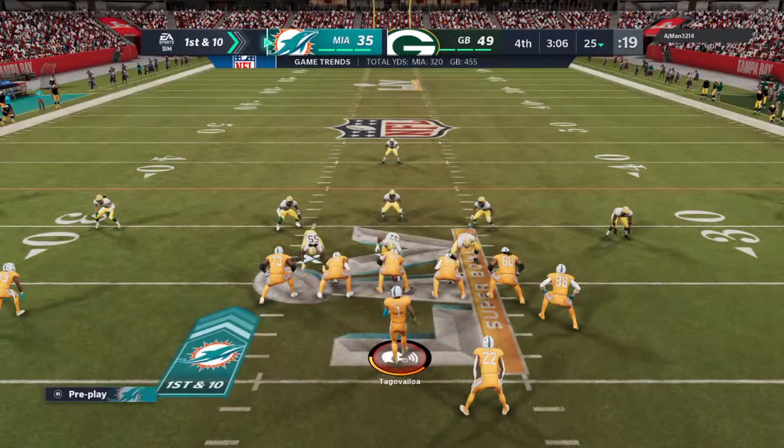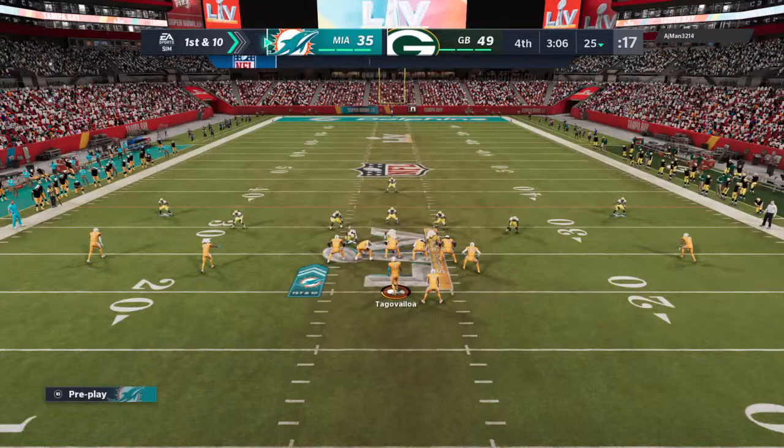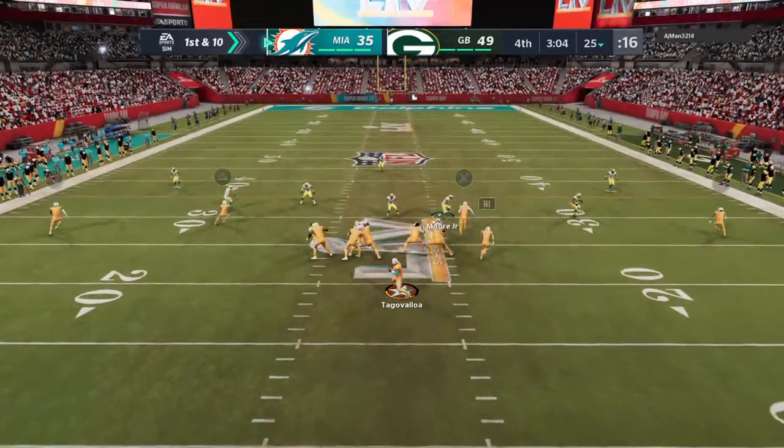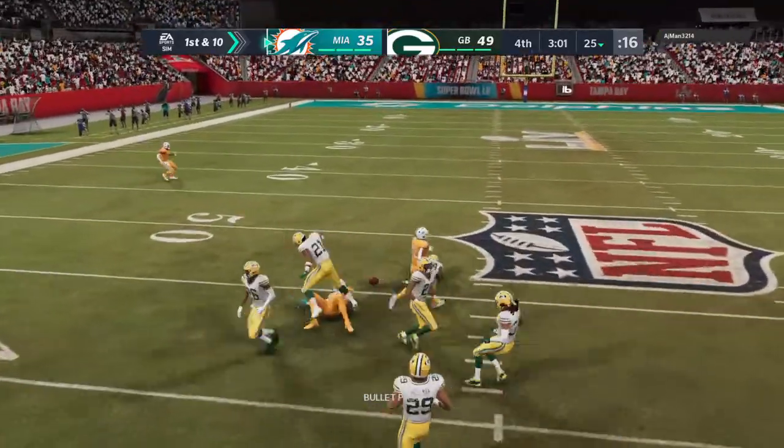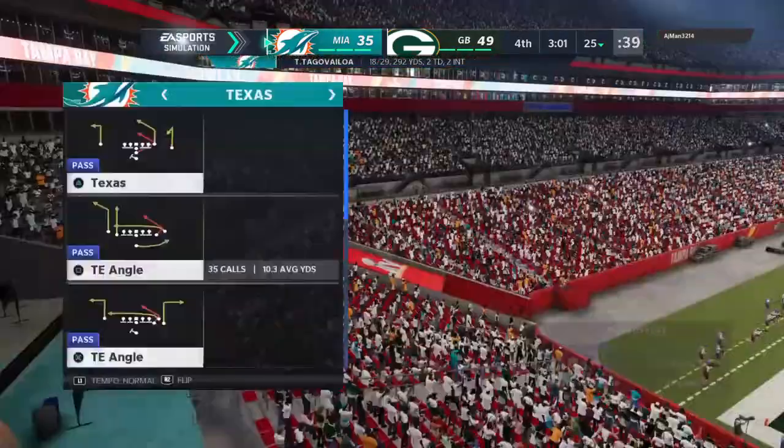Dolphins at the line ready for their next drive. And we're at the time in the Super Bowl where, look, they need points. And they need them badly. Trailing here in the fourth quarter as they begin this drive, 1st and 10.